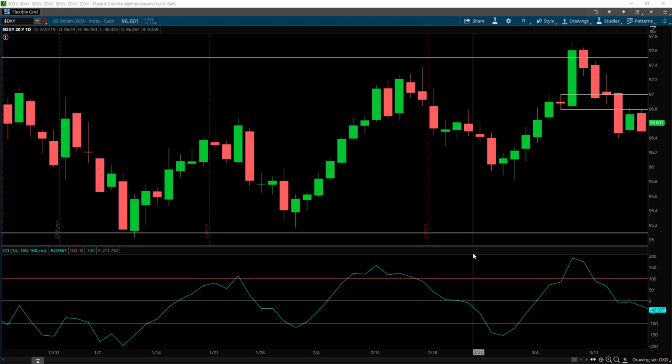As usual, what you see before you is the dollar index on the daily chart wound back to the end of the previous week. We said last week that if the dollar was able to go below the bottom of this bar here, it's likely to continue moving to the downside. So let's take a look at how the market played out last week.